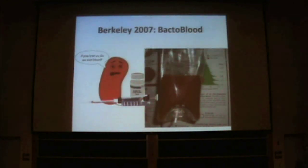Berkeley in 2007 had a project where they thought, what if we could make bacteria cells that you can think of as just bags of hemoglobin, so a synthetic red blood cell.